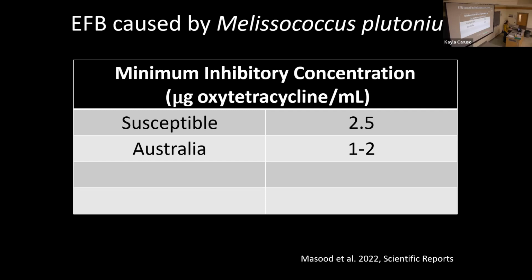Great, it seems to be susceptible to oxytetracycline. They also looked in the UK and the MIC was around 4, so a little bit above that susceptibility breakpoint, but still not very high, and probably within the hive, this antibiotic is still working.